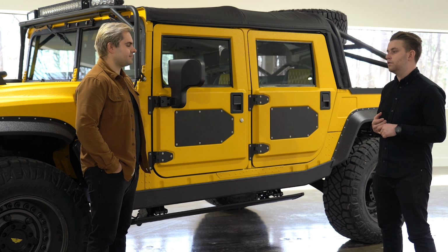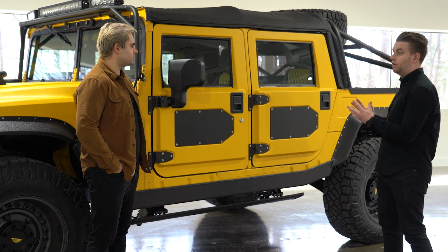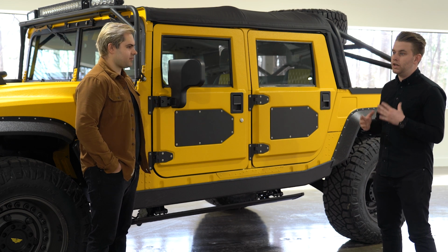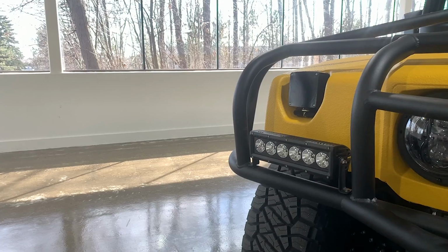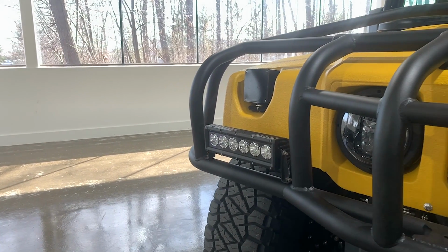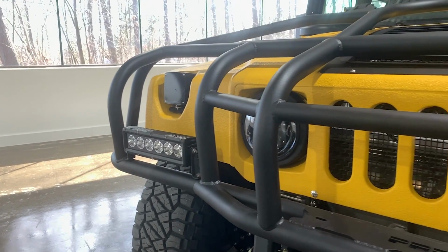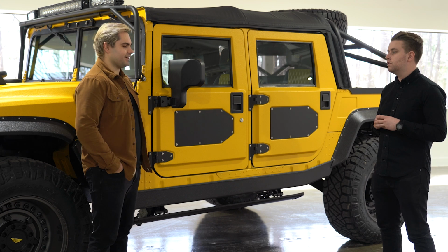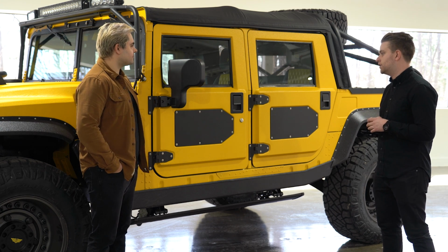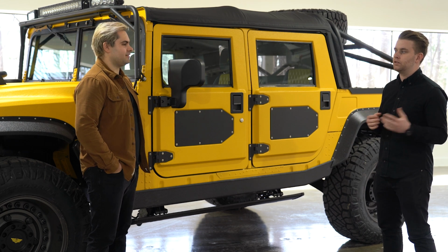Right. So the M1-R though is performance focused. It's obviously very yellow. Very. And the client wanted a spec that not only called back to the original competition yellow H1s of the 90s and 2000s, but something that reflected his garage and his personal taste. Does he have more yellow cars? Yeah, he has a few yellow cars. Nice. And they're sports cars and supercars, so this is going to be an interesting other end of the spectrum for him in the garage.